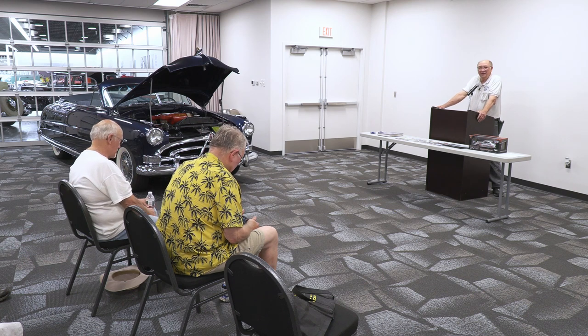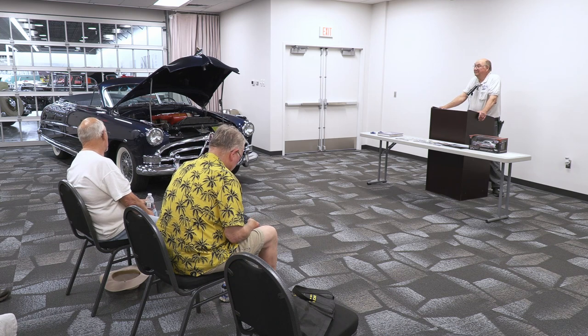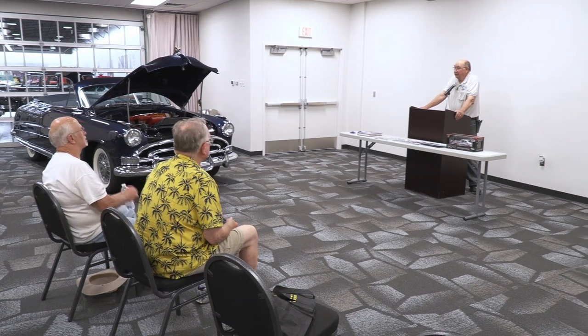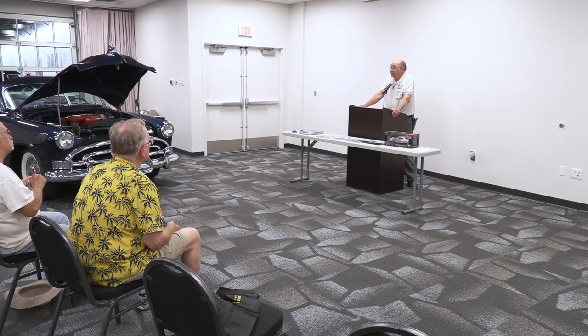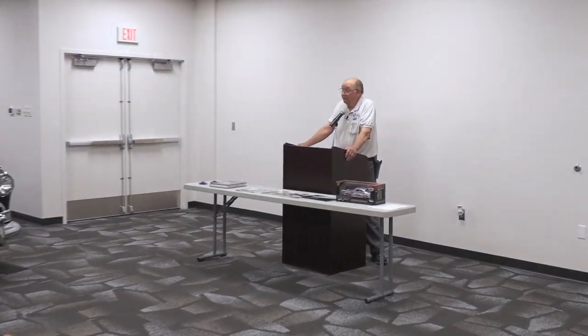Questions on the back row back there? I might have missed this, but why did they end up merging with Nash? Hudson was broke, and they weren't profitable, and they had had a couple of bad years. They spent a lot of money developing the Jet, and the Jet was kind of a fallacy and didn't sell, so they were in financial trouble, and they were looking for some place to go, and they merged with Nash in '54.